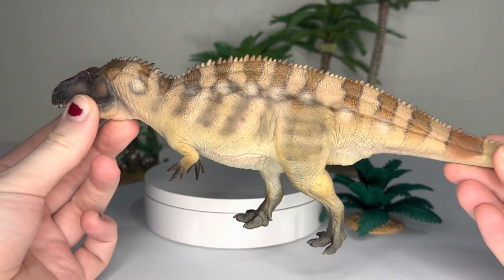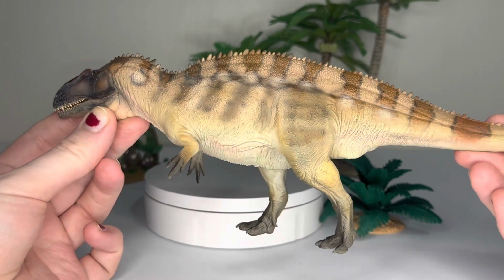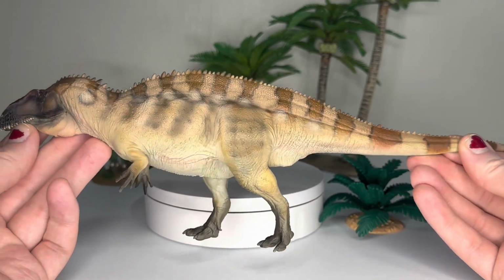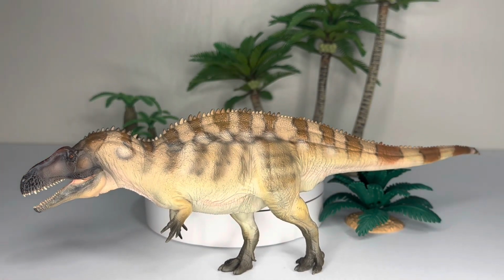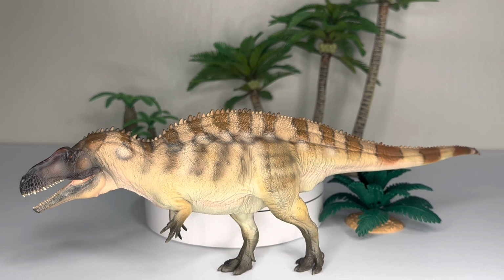Looking here at the coloration and the paint applications, you can see a lot of the PNSO figures do this striping effect with the earthy, more natural tones, but I just love how unique it looks on the Acrocanthosaurus. They really took a more naturalistic and, again, really earthy look to this figure. It's all beige and browns, and it's just darker browns laid over. And I love this spotting effect that they have over the back. It just brings out more of the color, brings out more of the beautiful sculpt, and just shows how incredible this animal would have looked in real life.